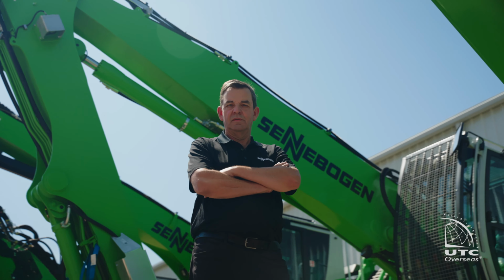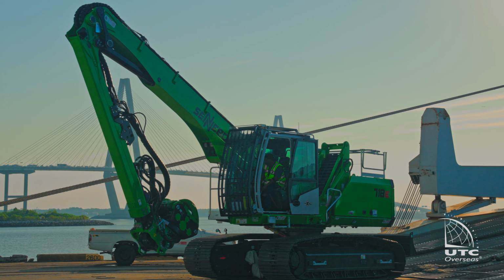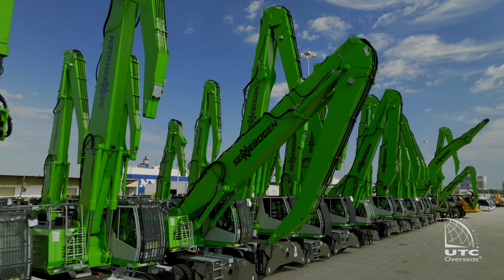My name is Constantino Lanes. I'm the President and CEO of Sennebogen North America. Chartering the main deck of this vessel is another step ahead on what Sennebogen does to support our customers in North America. It was a tremendous task together with UTC to get all this space and to make sure that we can deliver machines to our customers when they expect them.